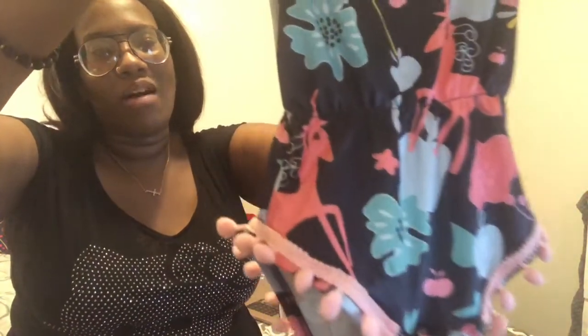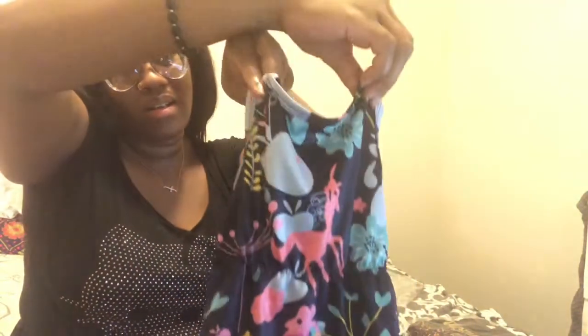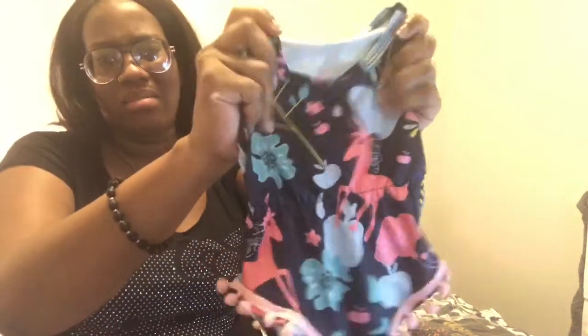Little romper. Little baby romper. You can see it's cinched right here. Has a little cinching. Sleeveless, it's super cute, but I feel like it might be hot, just the material. It's that soft, silky stuff. And of course, it came with a headband.